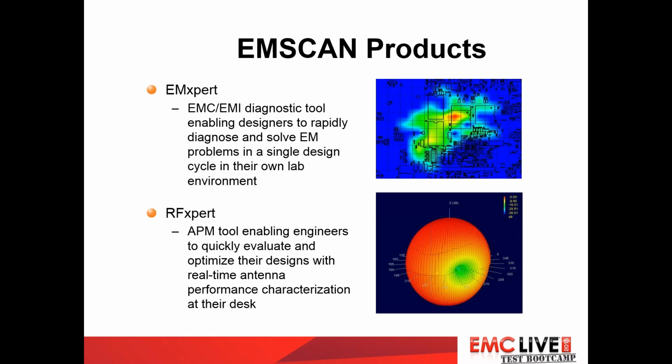So EMSCAN has really two different product families. The first one, EMXpert, is related to the EMC testing, and that's what we'll be talking about today. The other one is RFXpert, and although this uses very similar technology, the application is really focused on antenna testing or wireless device testing.